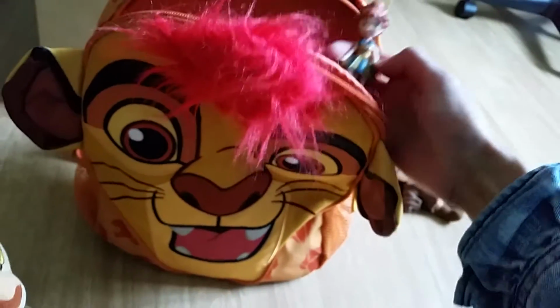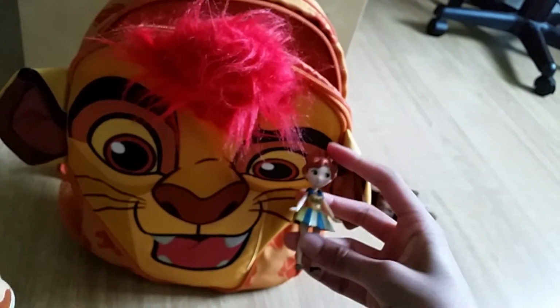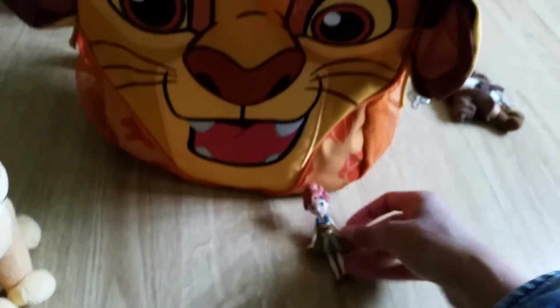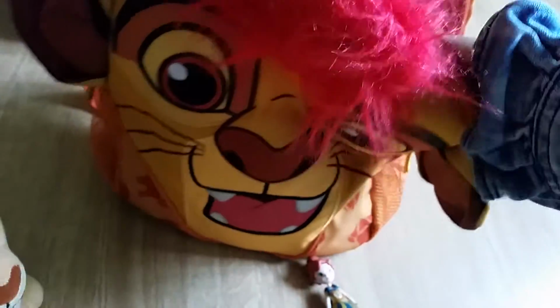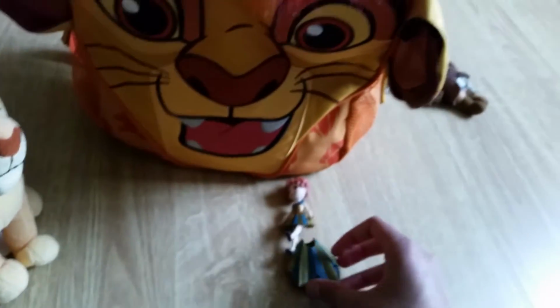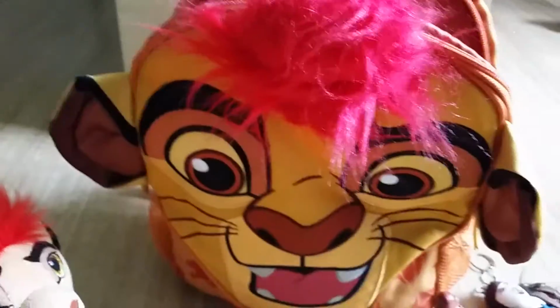Alright, what more do we have here? We have lots of things. Look, it's Anna, but she's dressed in a little tutu. How cute, because it's going to be such a nice weather. But I think Anna needs to be dressed a little bit more, because it's not really summer yet. Wow, now she looks super pretty. Alright, let's see what more we have here. Let's move on.